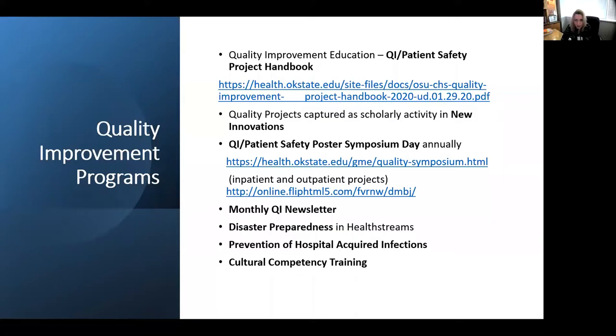And we put out a quality improvement handbook. It is a patient safety project handbook. This is a step-by-step guide in preparing for a poster presentation. Okay, it takes you through how to choose your initial topic or patient safety issue, how to work through that over the course of several months, right up to publication of your poster and presentation. So you'll have more of that to come.